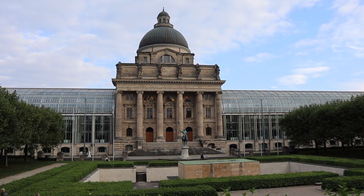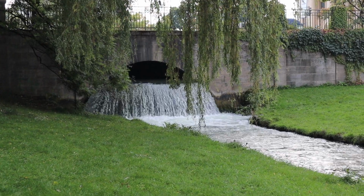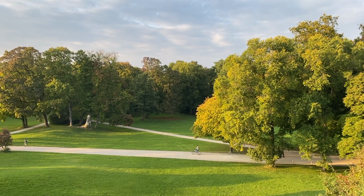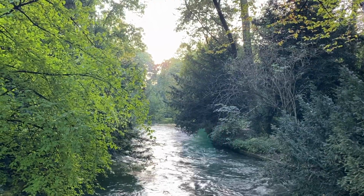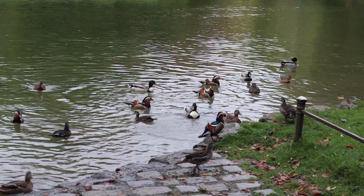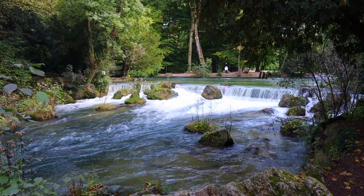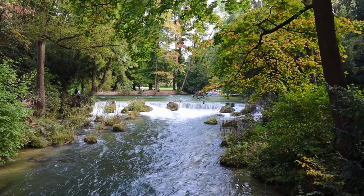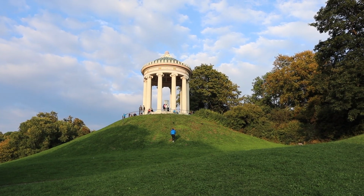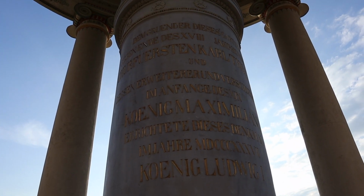After exploring the royal gardens, I decided to end my evening at the English Gardens of Munich. The English Garden is 910 acres and was created in 1789 as a public park. The name English Garden actually refers to the type of informal landscape style that was popular in England from the mid-18th century to the early 1900s. One of the most popular landmarks to visit in the English Garden is the Monopteros Pavilion, a pavilion created in the mid-1800s with a fantastic view of the entire park.